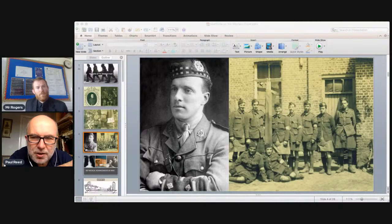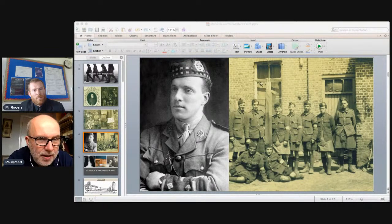But he had joined the Territorial Force, as it was called then, which was the Territorial Army. So he was a part-time soldier in the 10th King's Liverpool Regiment, which were called the Liverpool Scottish. And this was a group of men recruited in Liverpool who had Scottish ancestry or were Scottish. That was originally.